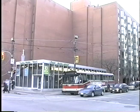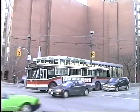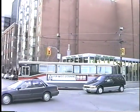8457 turns from Church to westbound Wellington and will loop at Bay Street to Front for the return trip to Bloor.